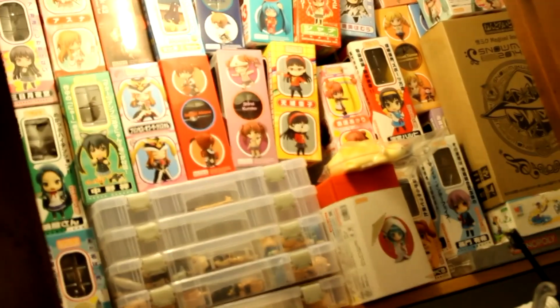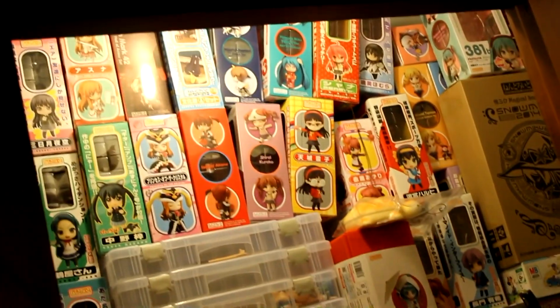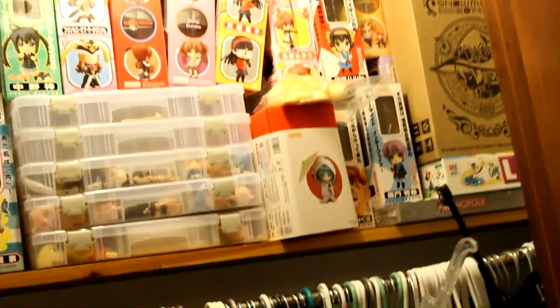What, the TV? No, we already showed the TV. The closet? It is the closet, because a lot of you ask us where we put our boxes. And there's our cues. But this is where we put a lot of our boxes. And then we have closed boxes. So everything is just stuffed full.